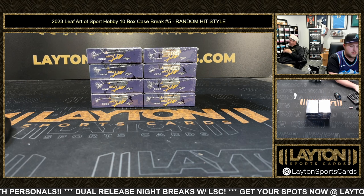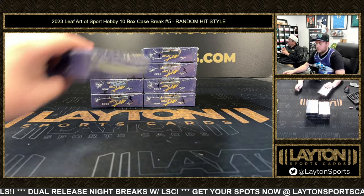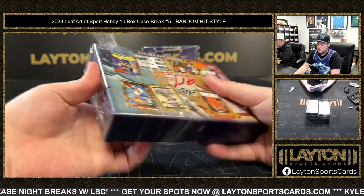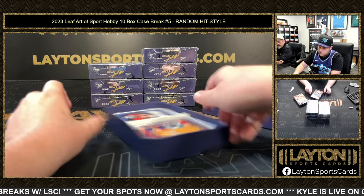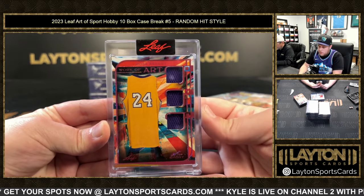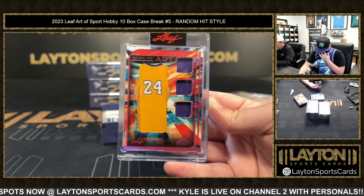Oh my god. Ooh. Nice. That is going to be a 7 of 8 Kobe Bryant. Kobe Bryant, 7 of 8 on the game used jerseys. Never going to hate a Kobe.